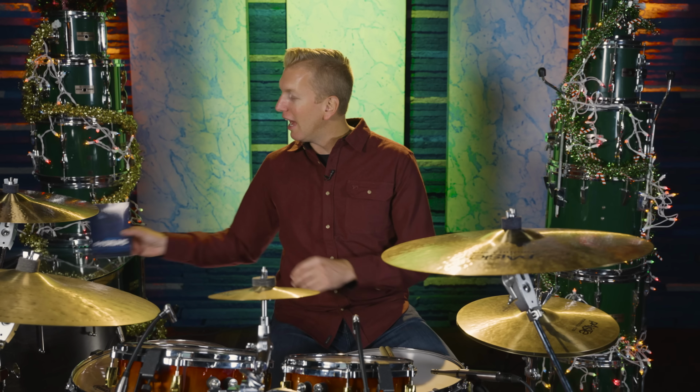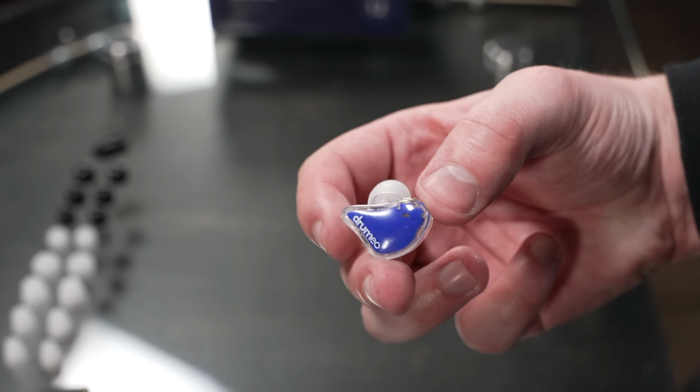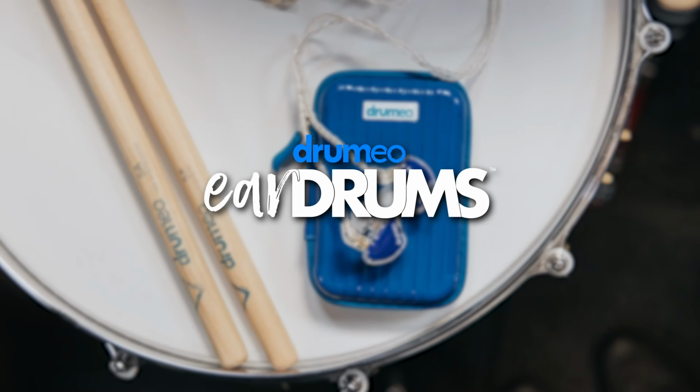Now, Drumeo also has our own set of in-ear monitors. These are called Eardrums, and they basically sit flush within your ear. They protect you from all the ambient sound, and they sound incredible as they have triple drivers. So check out Drumeo Eardrums.